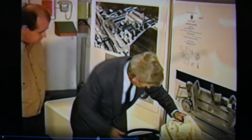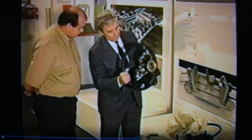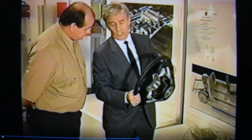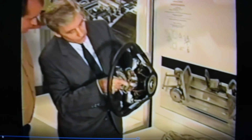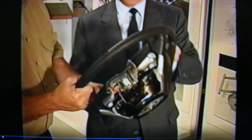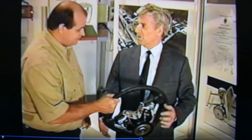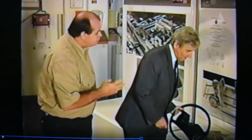And I can show you how it is installed in the steering wheel. An airbag functions by a gas generator that is inside here, and the airbag inflates very rapidly within 20 milliseconds and deflates again after an accident like this. And it works like concussion. So it's like a big gigantic pillow coming out into your face. That's true.